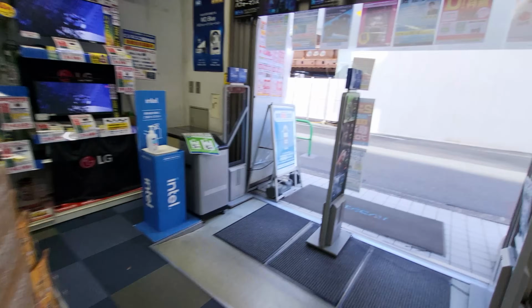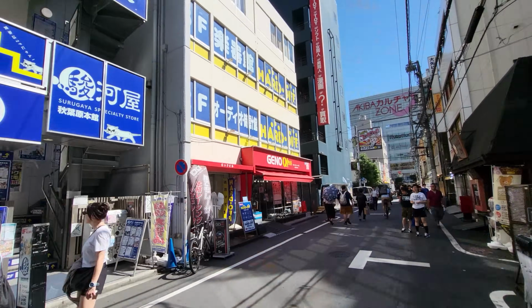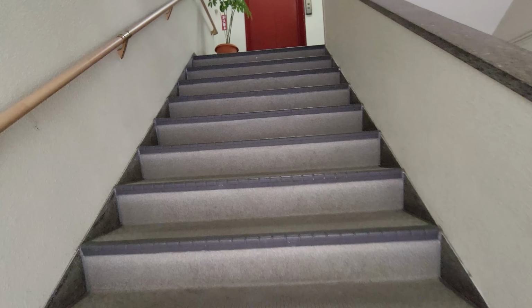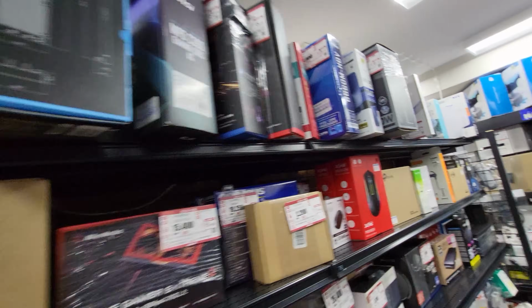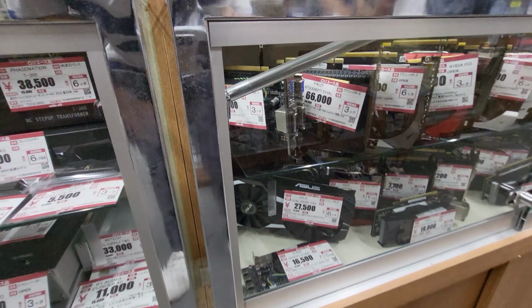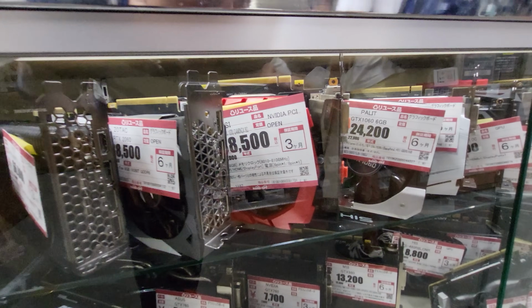And then of course we actually checked out a Hard Off as well. There's a Hard Off in Akihabara, and very rarely do they have good deals on the shelves, but it's always worth a check. This time around, however, they had an HD 7970 for the price that we got a GTX 1070 for. So if you're looking for a good deal on a GPU, I would avoid Hard Off, at least this month until the prices come down.